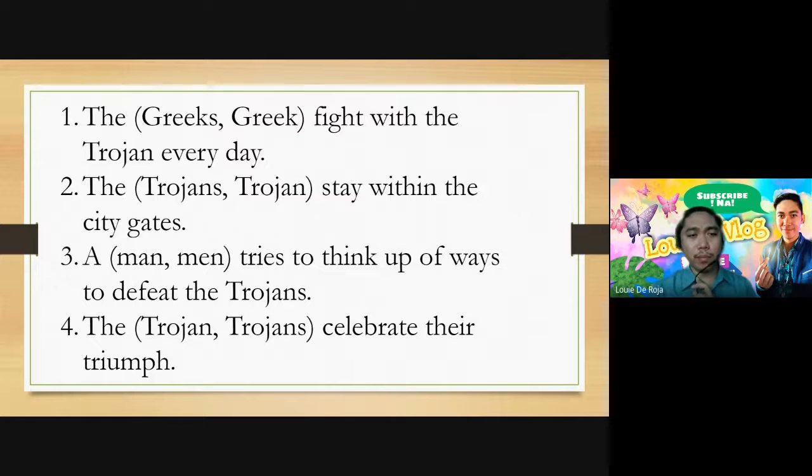Number 3. A man tries to think of ways to defeat the Trojans. Anong gagamitin nyo dito na noun? Irregular noun to. So let us observe the verb that was used in this sentence. Tries. May S yung verb. Ibig sabihin nito singular. So ang gagamitin mong noun ay singular. Okay? So man. The man tries to think of ways to defeat the Trojans.